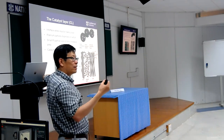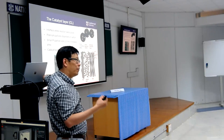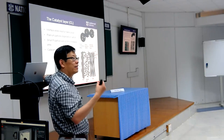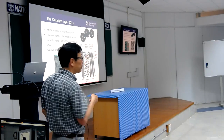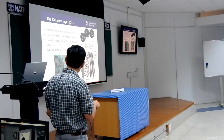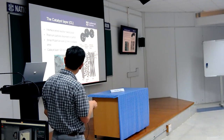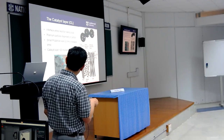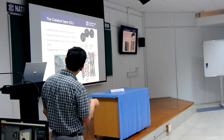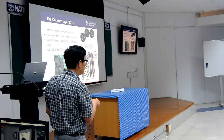And what's the size for this kind of triple reaction to happen? Unfortunately, it is very difficult. It is on the nano side. It's not in the micro. So we're talking about the nano size. So that happens, for example, on this particular surface. If you look at the platinum surface on the edge, it has to be open enough to let the oxygen move to the surface.